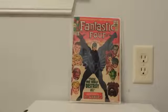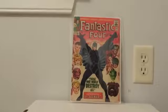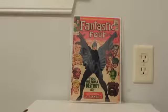But I'm seeing a bunch of them. If you believe that low grade is better than no grade, which I do a lot of the time as well, and you're okay with not a ratty copy, but one that's not super glossy and has a little bit of chipping and some creasing, you can get this book for, I'm telling you, $50 to $60. I'm really not making this stuff up.